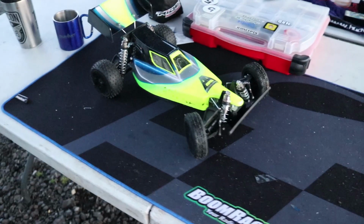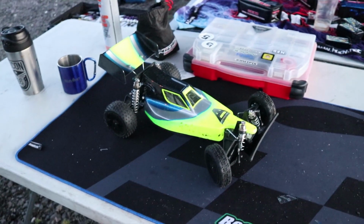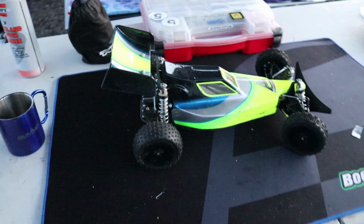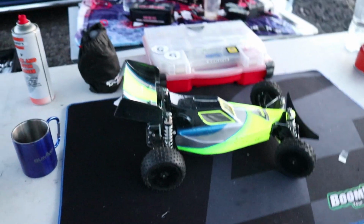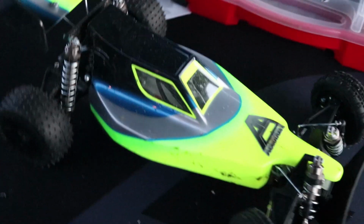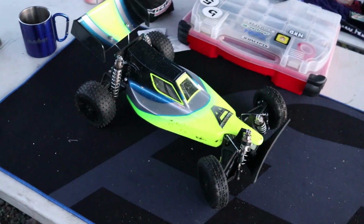So here we go. All finished up. Done pretty good. It's got wet or dry tires on it, so definitely needs some wet tires. But yeah, pretty happy with it. Done all right.